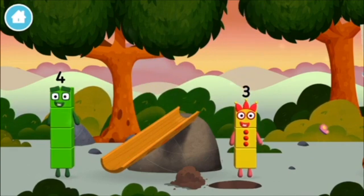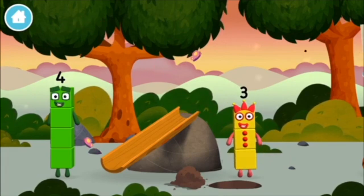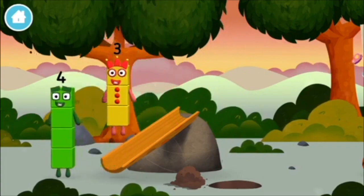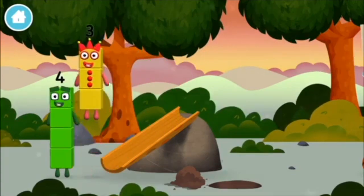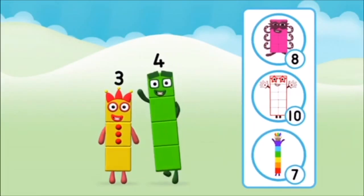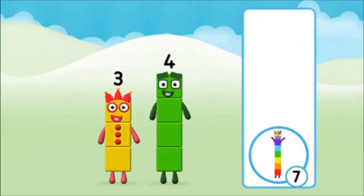Found another number block! Me, me, me! What number block can you make by adding these two together? Well done! You were right!